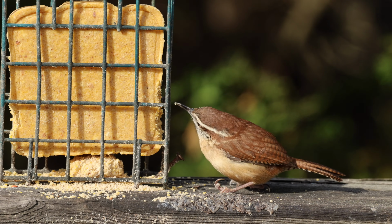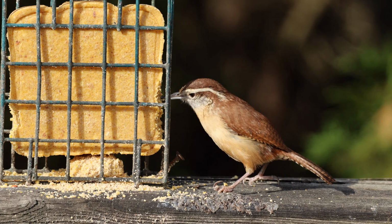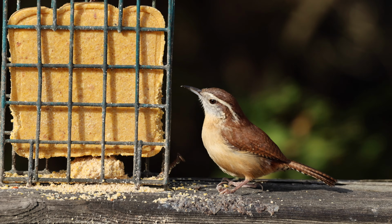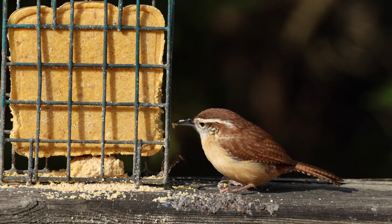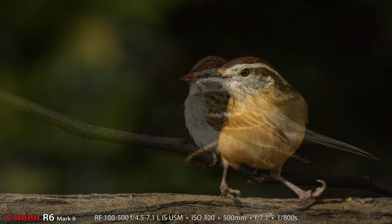And now here is a Carolina wren, and you can see its left foot while it's eating on the suet feeder. You can see its left foot is in really bad shape. It's got some definite problems. And I also made a photograph of this same Carolina wren, and you can see its left foot is kind of mangled. I don't know if it's a birth defect or what, but beautiful bird otherwise.